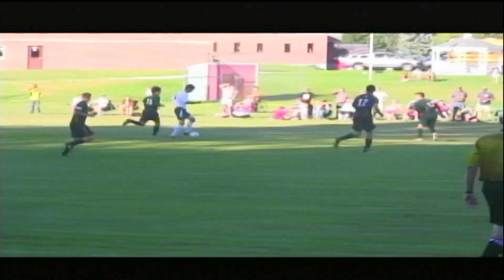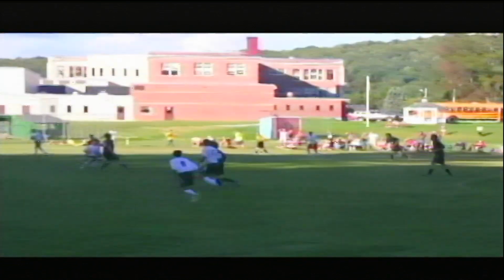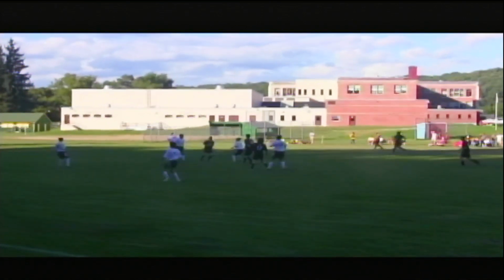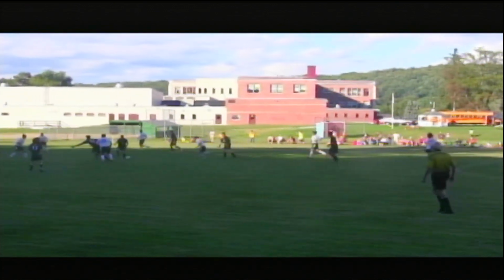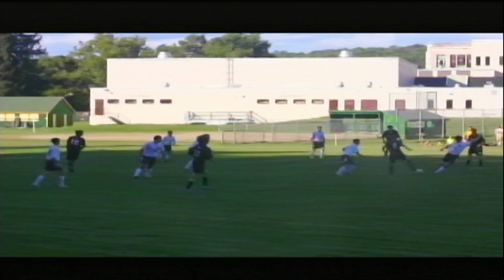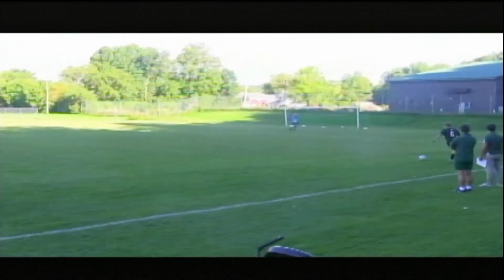Jordan Johnson with a nice one at the top of the box. Brian Maxim doing a nice job shielding that ball away, playing a ball just a little bit out of reach of Jacob Dow. Mac Walton still causing a lot of problems. Brian Maxim with the clear. Gets settled down. That ball's probably going to stay in, and it does.